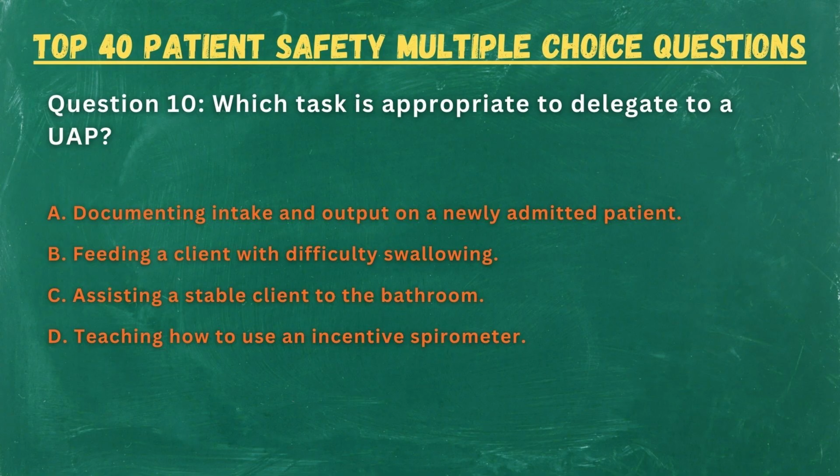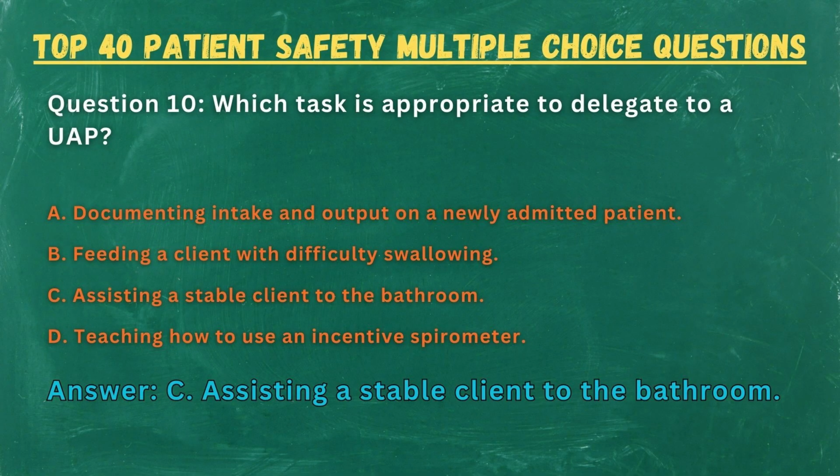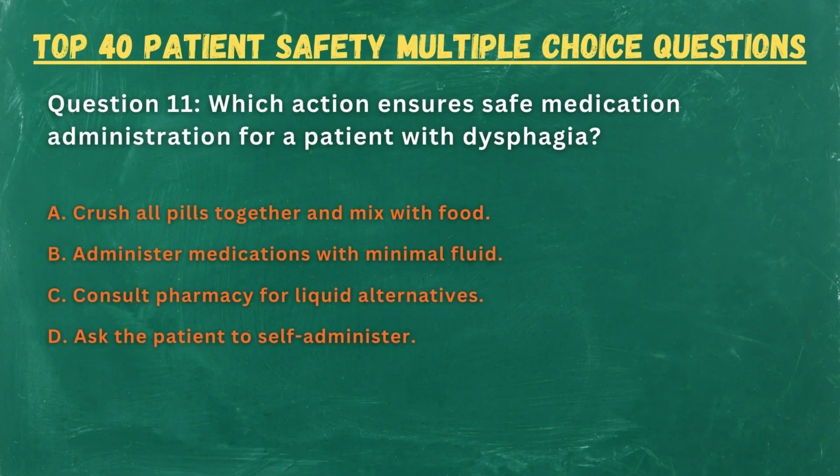C. Assisting a stable client to the bathroom. D. Teaching how to use an incentive spirometer. Answer. C. Assisting a stable client to the bathroom. Question 11. Which action ensures safe medication administration for a patient with dysphagia?